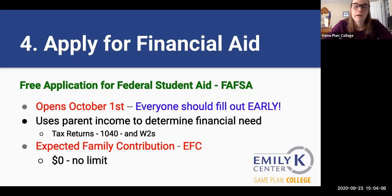So after you file the FAFSA, the financial aid folks are going to send your financial aid information to all the colleges that you say you want it to go to. So on the form, you'll say, I want this to go to UNC, NC State, blah, blah, blah, whatever. Any school that you've applied to, because by that point, you probably won't know if you've gotten in.